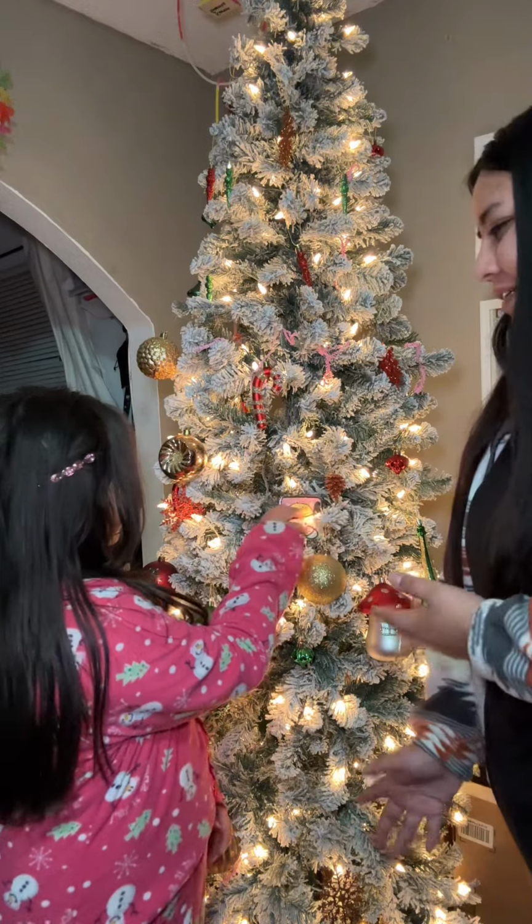Hey guys, so I got my little sister something. I ended up putting it in the Christmas tree. She has already opened it, but she wanted to do it like this, to show you guys. So this is what I got her.